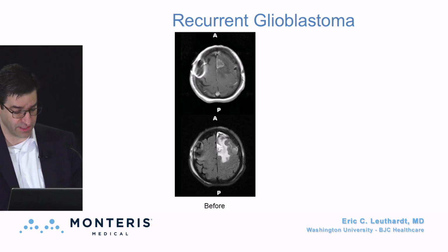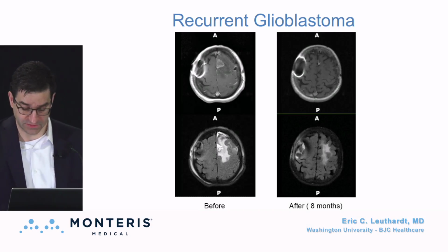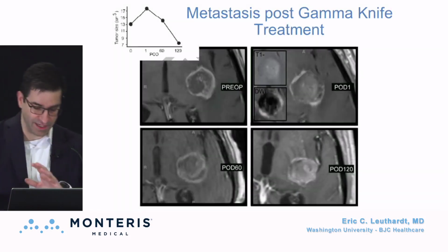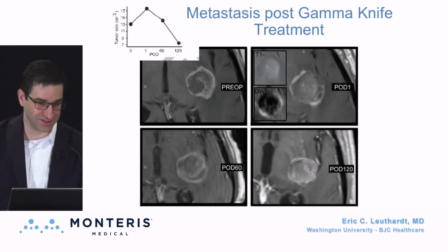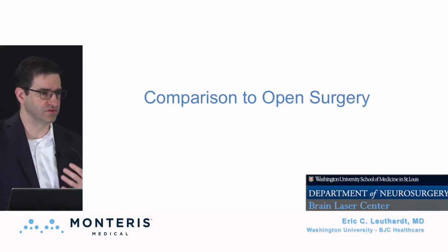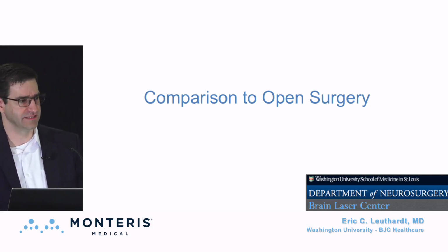And this is an example of a patient with a recurrent glioblastoma. And we lasered that, and this is the patient 8 months later. Again, very satisfying. Also, and I'm not going to belabor this, metastasis post gamma knife, which has been beautifully represented by Dr. Laxton. So I think the other thing that starts to emerge is, okay, if you have some equipoise of doing open versus a laser, how do these things stack up?